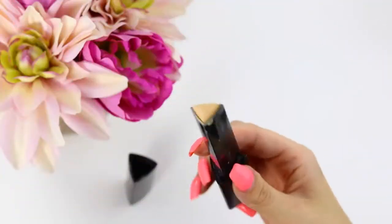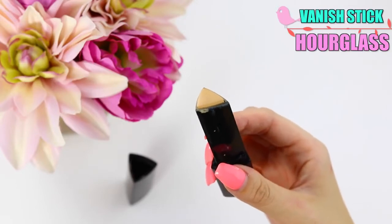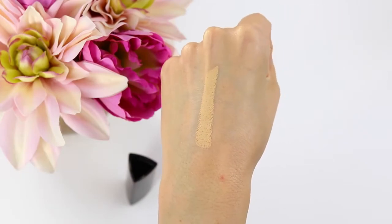Okay, so next up here, I was actually going to be doing a review on it, but I don't know if I'm going to have time to do a review on it. But I recently went to an Hourglass event in LA, and they gave me their new Vanish Stick, and I've been loving this, like loving it. When I first applied it and I watched my videos that I filmed with it over, I was like, oh my God, I really love the way that this foundation looks on camera.